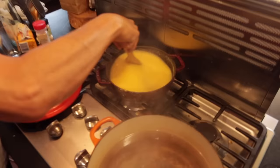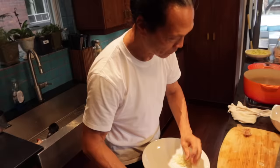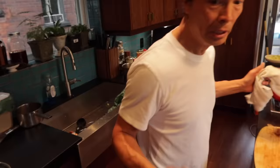Okay, now I have to prepare the shrimp. How are you doing like 20 things at once? Have you done this before? Over 40 something years.